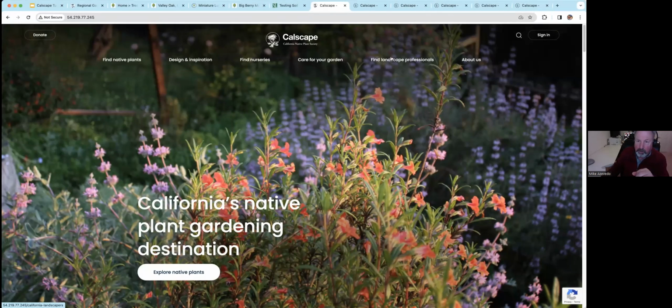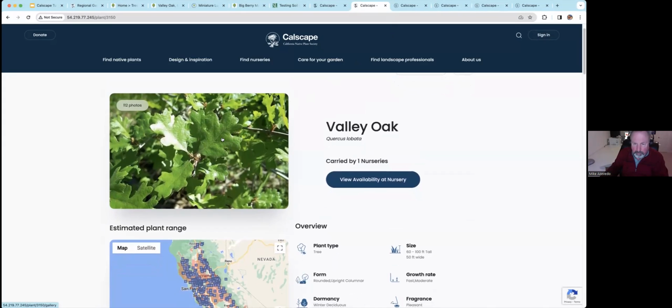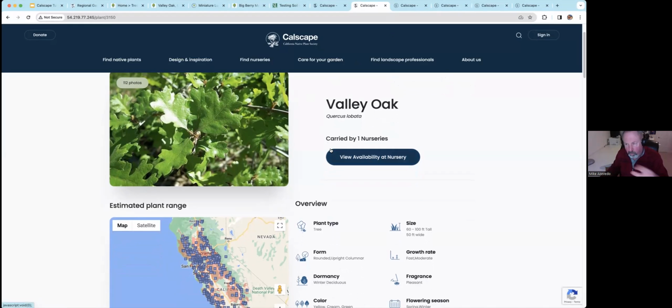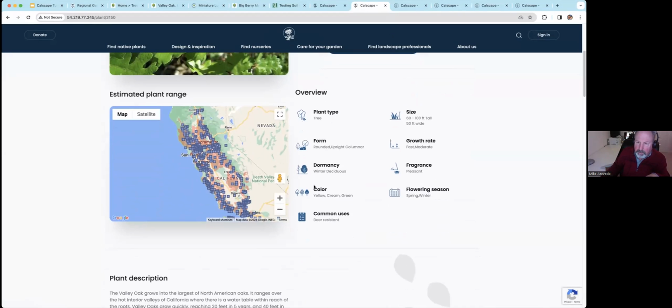So nurseries and landscape professionals. In this case, let me show you right now Valley Oak. You saw what the old Valley Oak page looked like. This is going to be the new Valley Oak page. And I see it says carried by one nursery. It's not all populated. So this is basically kind of what it's going to look like, but don't trust any of the information you see. It's going to have the range, it's going to have all that information that you found.